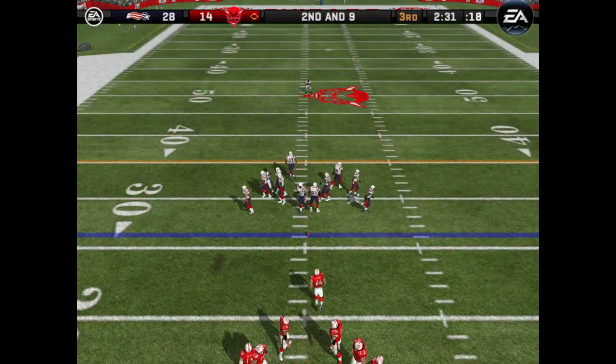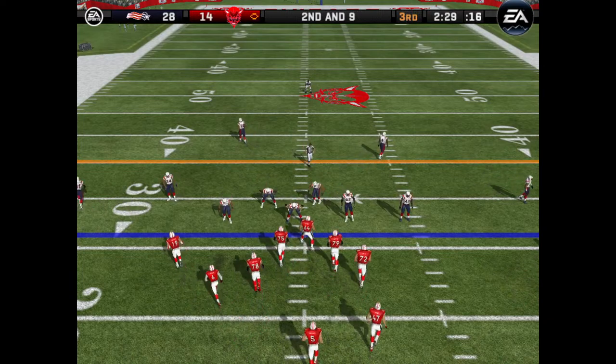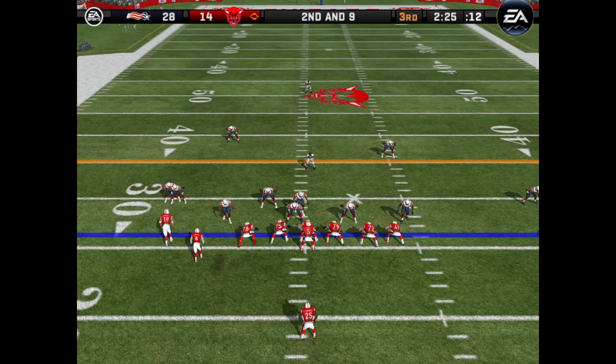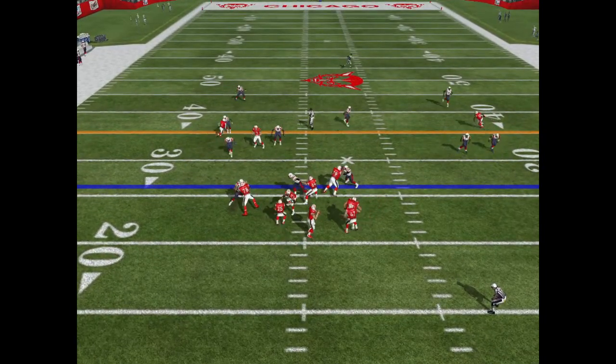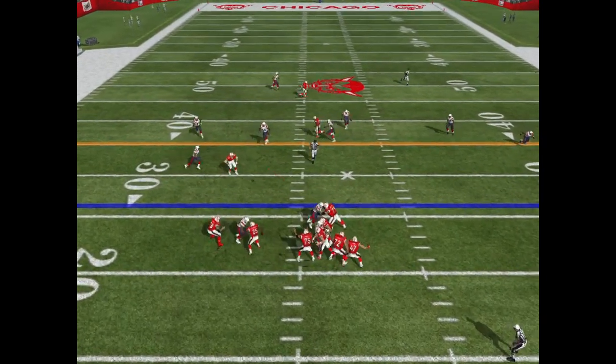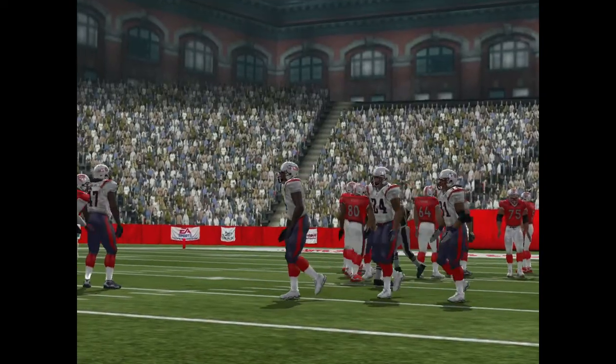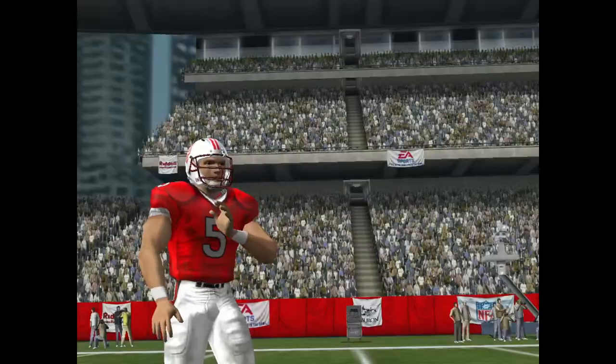Second and 9. Ball on the 26-yard line. Robinson, the lone setback. Pressure coming, throwing. Pass comes in low, but he has it. Number 19 makes the catch for a pickup of 5 on second down.